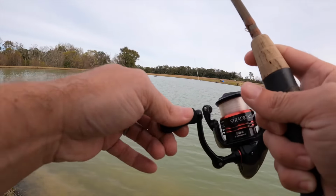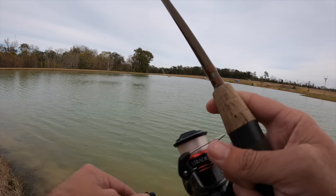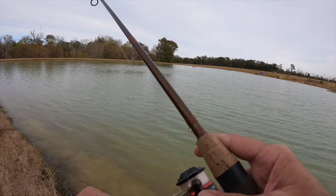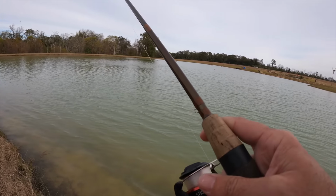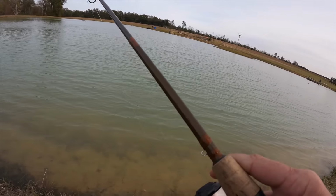Got it. First rainbow trout out there jumping. That was pretty cool. They are putting up a little fight. He's not very big, but there's some fighters. Awesome.